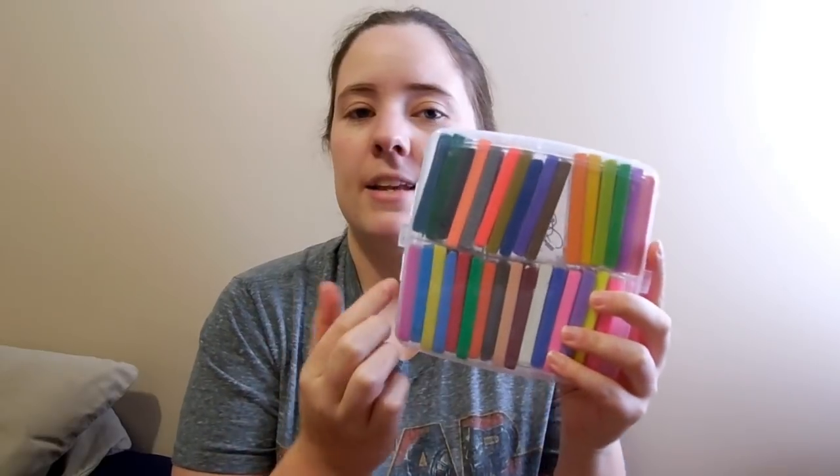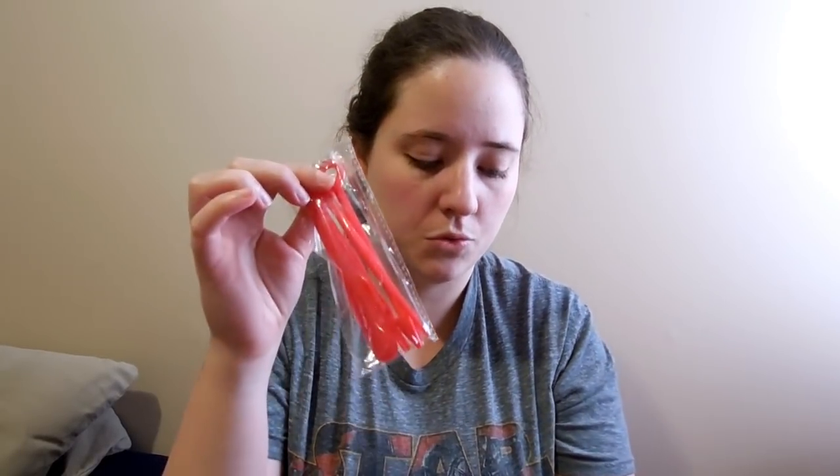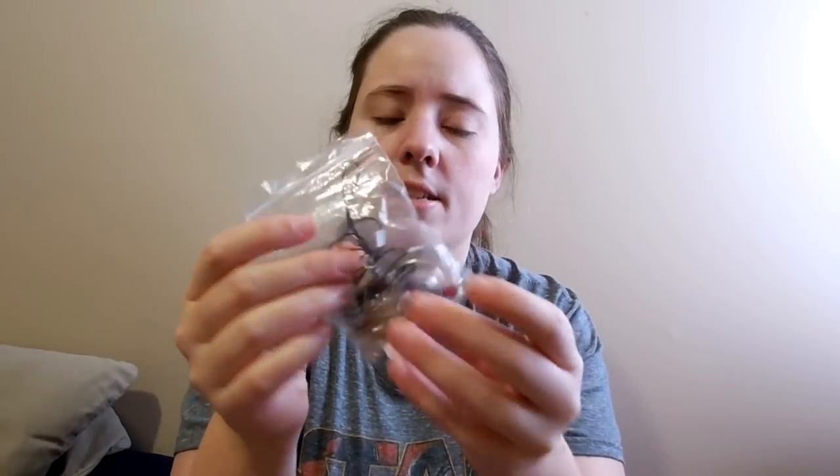This is polymer clay, the kind that you bake, in a cute little box. Ordered this off Amazon. It's 32 different colors, and it was like $17, and it comes with some tools and some things to make earrings and keychains and stuff. But I don't know what I'm going to use it for.